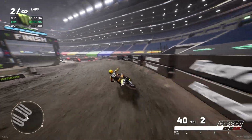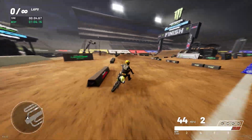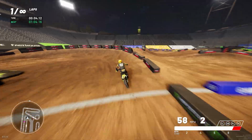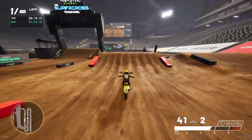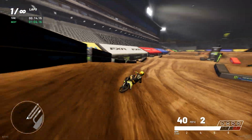And this is Indianapolis in MX vs. ATV Legends for 2025. Moving on to round 10, Birmingham, which of course was another Triple Crown event. And finally, we got to see Birmingham in the game for the first time this year. It was a wet race the very first year, and they obviously reflected the track a little bit because of that, especially when they went back in later and made the updates.